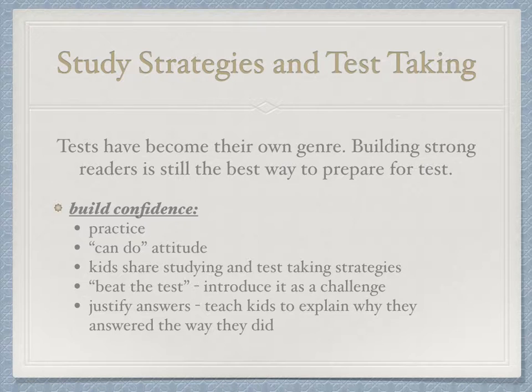But one of the most obvious ways to help students when they're test taking is to build confidence. Have them practice. If you think about the Forward Exam, which is one of our big standardized tests nowadays, they have them practicing the tools. But along with that, students are getting practice in looking at what the test is asking, and they're attempting the questions along with using those tools. You can help students have that can-do attitude. Help them realize that this isn't the end-all, be-all, and they just need to do their best and use all the strategies that they have, all the tips and tricks that have been given to them.